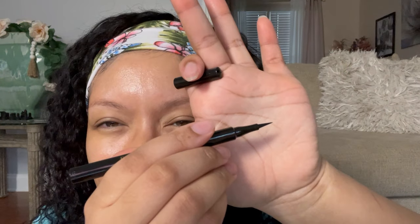I'm just going based off the fact that Pat McGrath is very expensive and everyone loves her eyeshadows, and her eyeshadows be popping. Them pans be looking magical, like majestic. So I'm hoping that her eyeliner is also well formulated. This is what she looks like. Very, very simple. And now this is what it looks like.